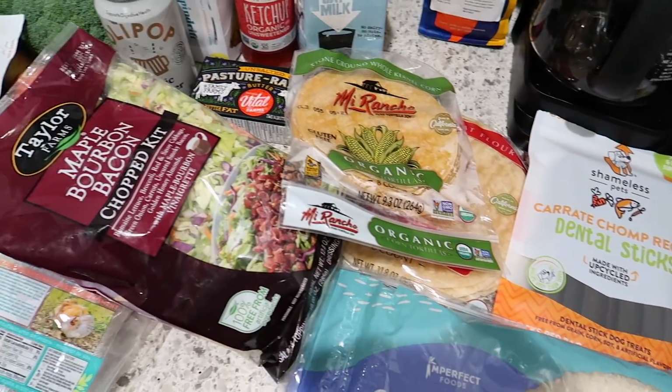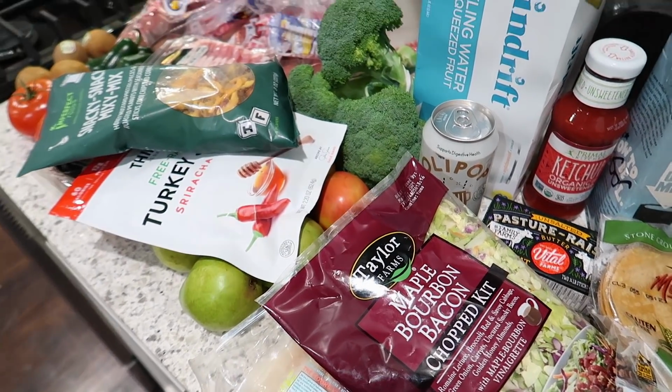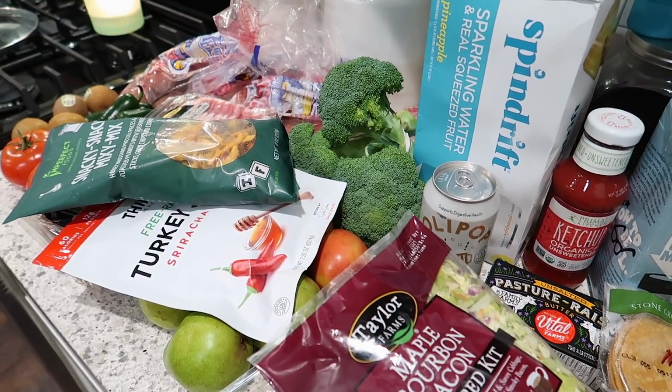So that is what I got for groceries this week. Not really very much, but I'm trying to meal prep and make my plan based on what I have in the refrigerator and pantry so I can clean some things out.